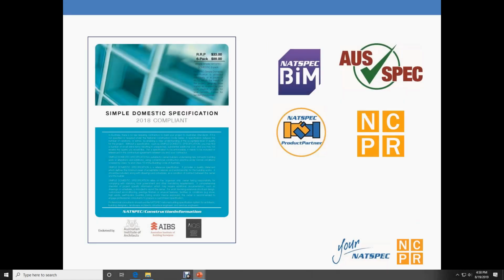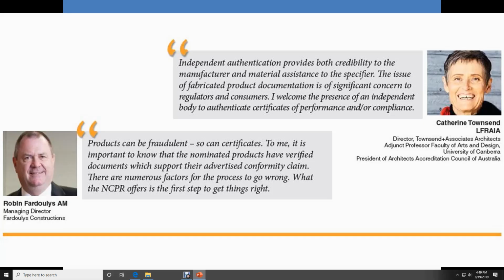On top of that, we also developed the National BIM Guide. We have NATSPEC, which is the local government's asset management specification, NATSPEC Product Partner, which is NATSPEC's proprietary specification for construction product suppliers. So products can be fraudulent, so can product documentation. So we were approached by some government departments and industry associations to develop a register of construction products with independently authenticated evidence of conformity to the relevant Australian or international standards.